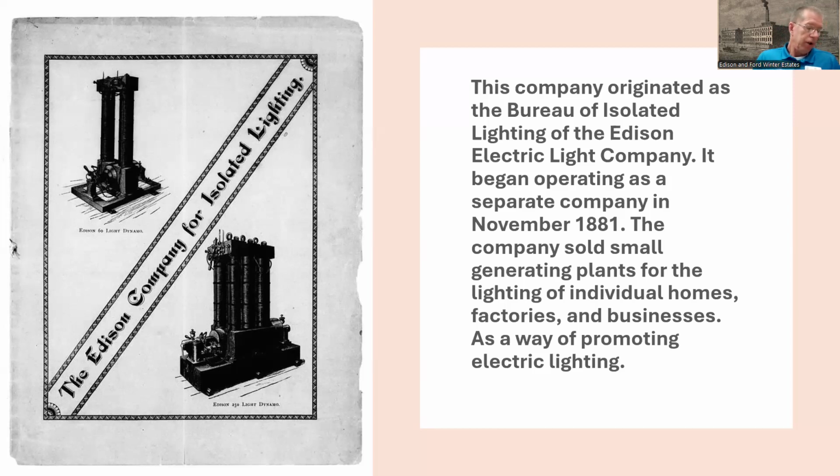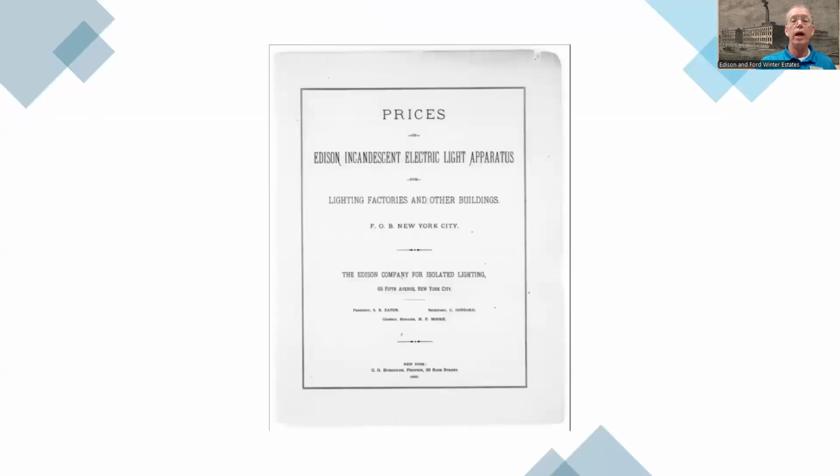The brochure for the isolated lighting company included everything needed, from generator to light bulb, to power up a home and factory. This company originated to sell electricity before they had the central power plants. It began operating as a separate company in 1881. The company sold small generating plants for lighting of individual homes, factories, and businesses as a way of promoting electric lighting. And there's a look at their prices.